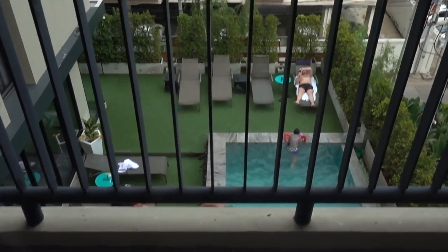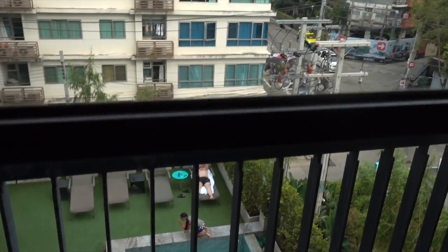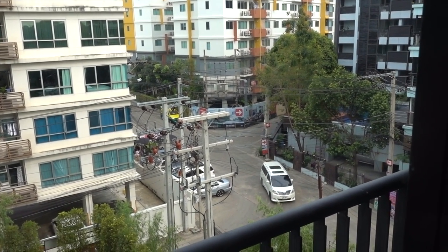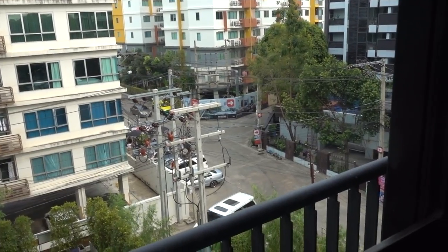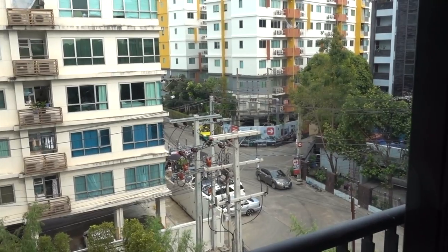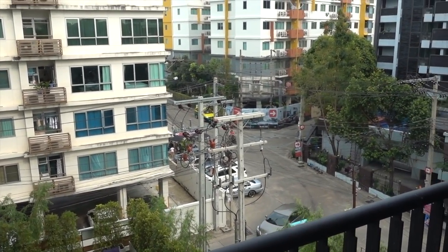So this is a little balcony area that overlooks the swimming pool. And over here as well, you've got the Soi. We're on Soi 52, so you've got the rest of the Soi here. And just around this corner, let me just try and point. Just around this corner here is a 7-Eleven, so it's super convenient if you're travelling here. And we always use it to go get some water and things like that.